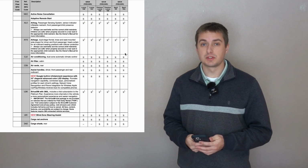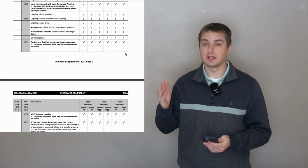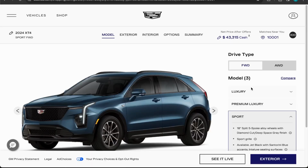So as usual, I want to put this disclaimer out there in that I created this list of differences using the GM Fleet Order Guide to the best of my ability. So if you believe anything is incorrect or just need clarification, throw a comment down in the comment section. I will do my best to answer them.